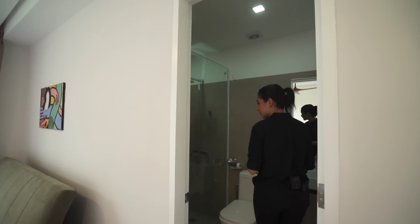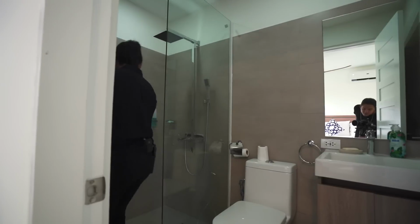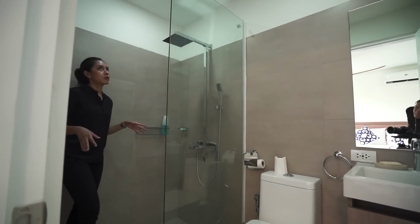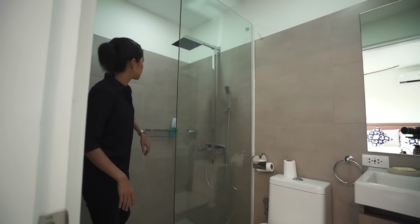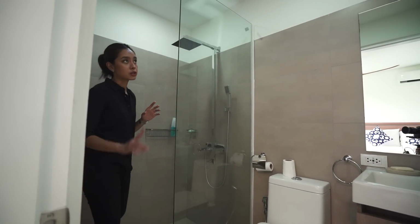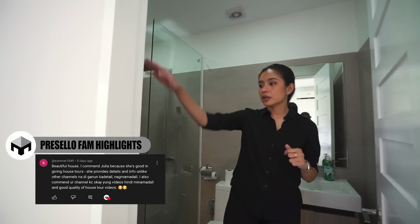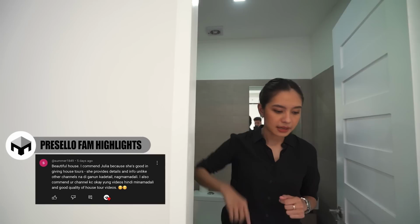Then it also has its own ensuite, toilet and bath with your sink, your toilet, and then your partially enclosed shower space. For the most part, tiled yung bathroom except for the upper part, naka-paint na yan, which is actually good practice. As opposed to the tiles being much lower. So maganda na ang taas.